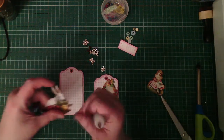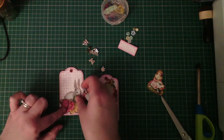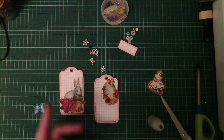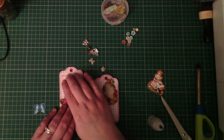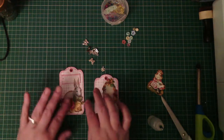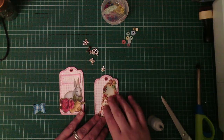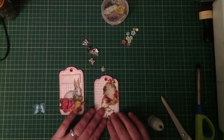Okay, so I've got glue stuck to me now. I'm going to put this bun here, and I don't mind that he hangs off a little bit. I'm perfectly okay with that. I'll just make sure that I put him into a pocket that he'll fit into. I actually quite like the elements being a bit larger than the tag sometimes. It just adds another dimension, literally. Just going to offset those.